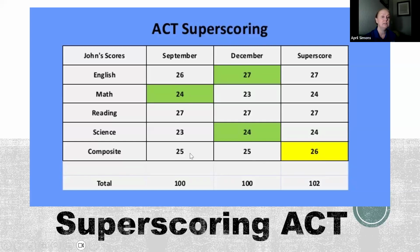Let's say their composite on the September test date was a 25, and their composite on the December test date was a 25. But if they do the super scoring, they would get a composite of a 26.